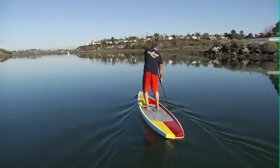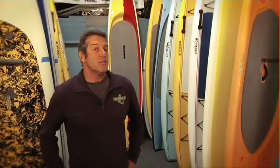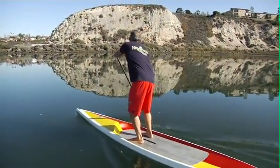Everybody has their own idea for a race board, but there's only 2 or 3 brands that have actually used a naval architect to design a board. Everybody else is still a surfboard shaper, claiming they have the fastest race board.